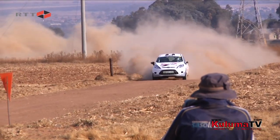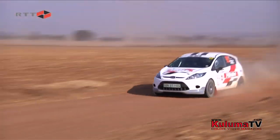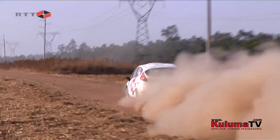So we've had a good day, me and Ernie van der Walt in car 95. Started off with a bit of a scrappy first stage, made a few mistakes. Stage 2 went better for us. Can't really think of much happening in it. Stage 3 was a good stage, it was a new stage for everyone, so we felt we had a good chance there to push, and we did. Set a good time, and then we've had a really good afternoon. We've had a really good day today.